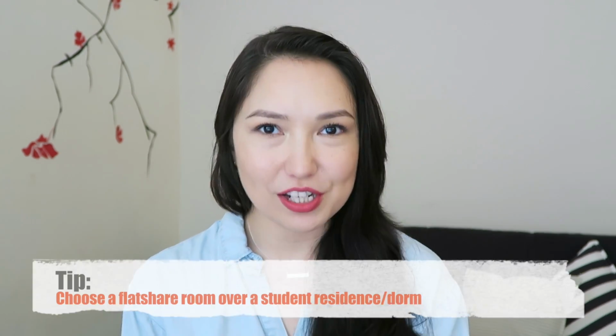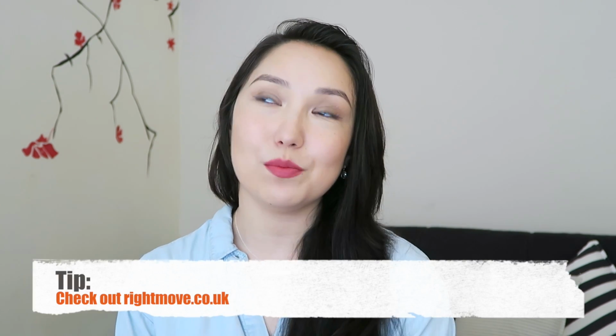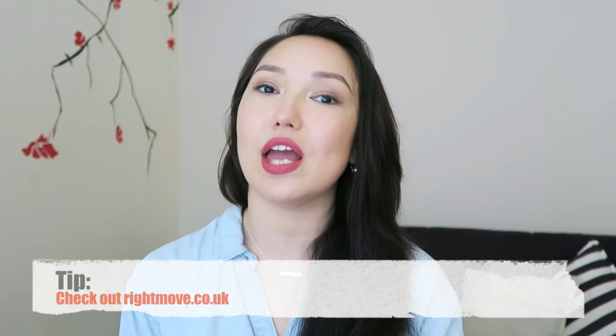The second biggest expense for a student is the rent, and here I have one word of advice: flat share. Flat share gives you so much more freedom than a student dorm provided by your university, and in most cases you can also find a room much cheaper than paying for a room in a student residence. I would recommend you to check out Rightmove. Rightmove is the biggest website here in the UK, and it's very trustworthy. And right now I noticed they also started a whole new section just for student rentals.